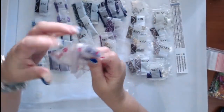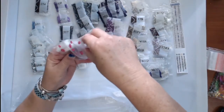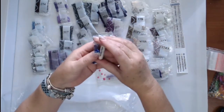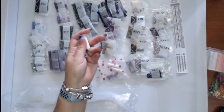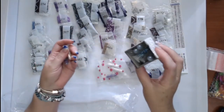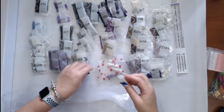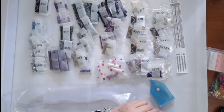Cute, gorgeous little package. I love how their special beads come in these little vials. I absolutely love it. I actually have a box where I keep their vials, a special drill, when I want to use them. Okay, I'm going to take these out and put them in a drill tray. Oops, drop one.